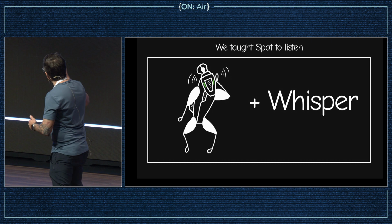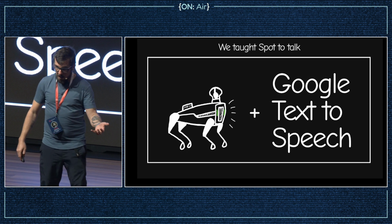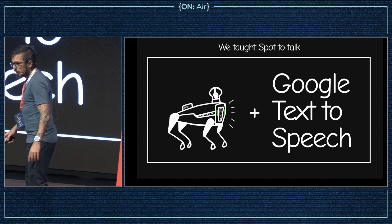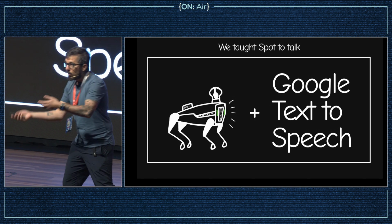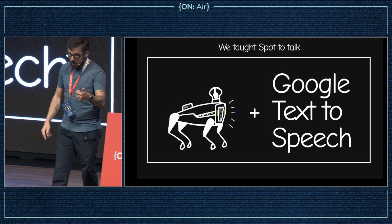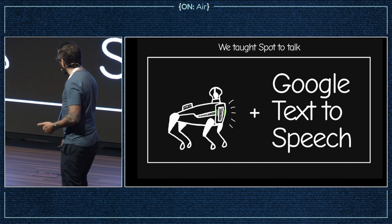Pretty cool. And when you do this, of course, the next step is to teach Spot to talk back. Very simple. Google Text-to-Speech API. You get text, send it to the API, and you get a stream of audio that now you can play through the speakers that nobody cares about. So now we have audio coming in and audio going out. What can we do with this? Well, of course, we're going to have fun with it.